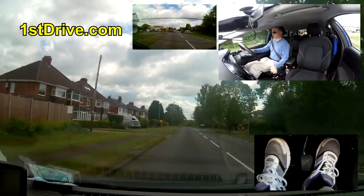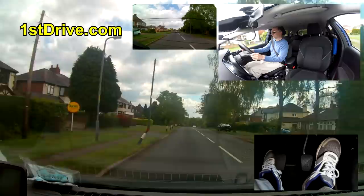So I'm going to take the next road on the right, which is quite soon, and that's where the sat nav will begin. So we'll go next right, just coming up here.